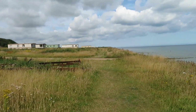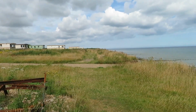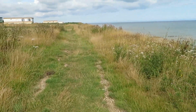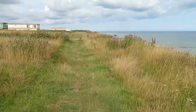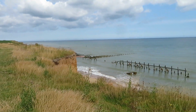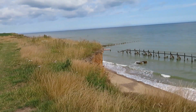A few isolated caravans ready to move back any day. Because of the roughness of the area underfoot, I guess that in the not too distant past there would have been caravans along this stretch as well. There's an outflow pipe of some sort sticking out, because that won't erode, it'll just drop when we come to the end of the pipe.